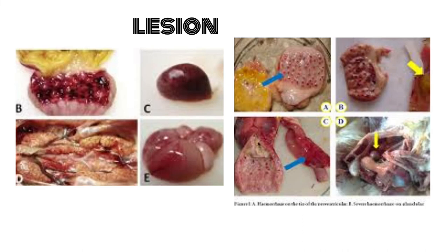In contrast, lesions in birds infected with lentogenic strains may be limited to congestion and mucoid exudates seen in the respiratory tract with opacity and thickening of the air sacs.